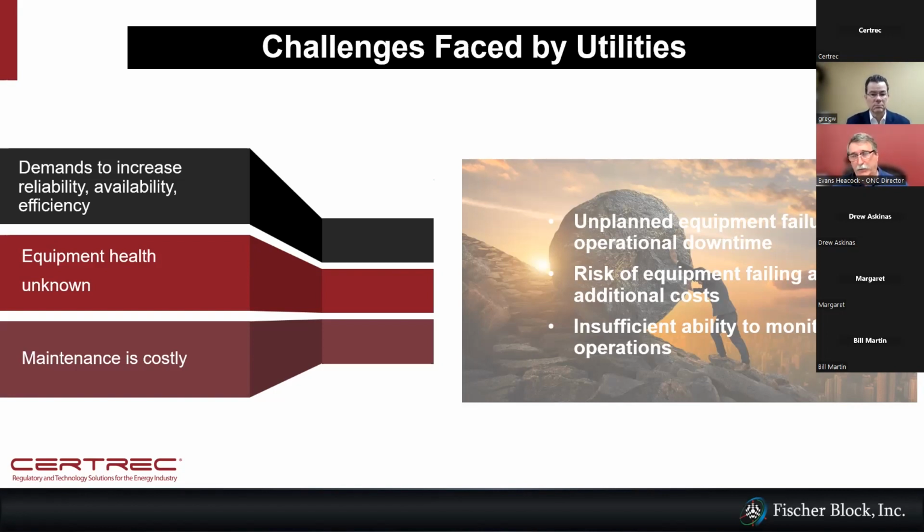And then also, if you have no idea what's going on in your plant and you have to bring down your plant, maintenance costs are there, and so you lose productivity and incur the cost of repair. So unplanned equipment failures cause operational downtimes, like we said. Risk of equipment failure adds additional costs, but it could also mess up your product stream. Depending on what kind of manufacturing you might have, you may have a lot of product that gets stuck in, say, piping, which you don't want, because that's additional cost to clean out. And maybe there's time needed to clean out those pipes if the product hardens. And then there's inefficient ability to monitor the plant operations. If you're not sure what's going on, you don't know what's going on. Obvious statement.